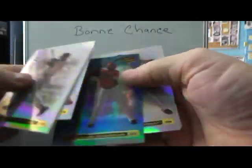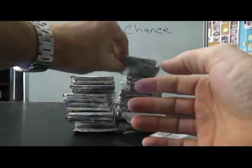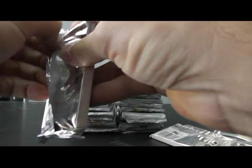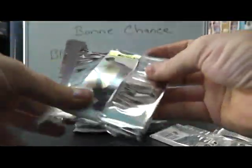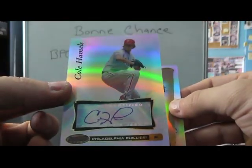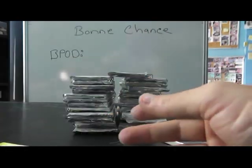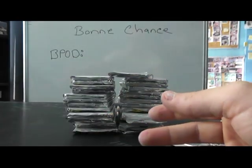We have a blue Justin Upton. I think the blue, 99 on the blues. Jeff Locke, $7.99. Autograph, Cole Hamels. There we go. And gold, Ryan Zimmerman to 50. There we go.